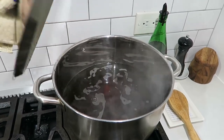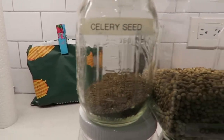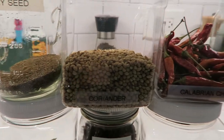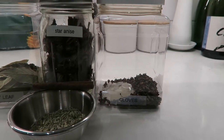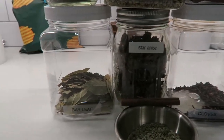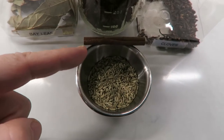What I've got going on over here is a big gallon of water with a cup of kosher salt and a cup of brown sugar. Next, I gotta figure out what the brine's gonna be. Got some options down here. I'm gonna show you right now. This is what we're gonna go for. So we're gonna do some celery seed, some coriander, some Calabrian chili, just a little bit, some cloves, some star anise, a couple bay leaves, and then put some fennel and a cinnamon stick in there.